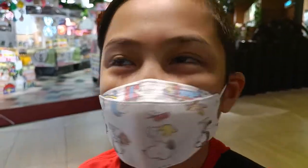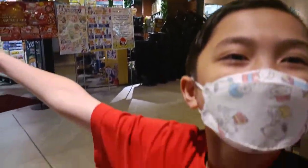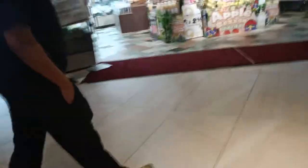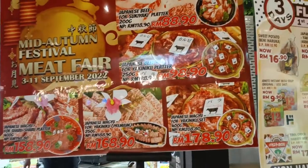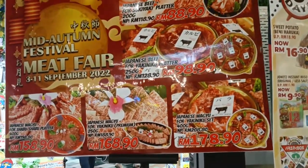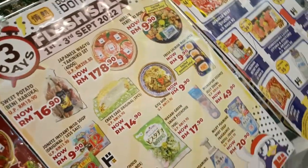Today, we are at Don Don Donki. Let's have a look around. Look at this. We have a yakiniku set. And then there's a lot of flash sale.